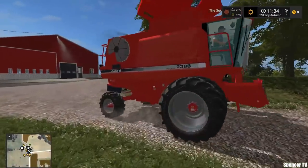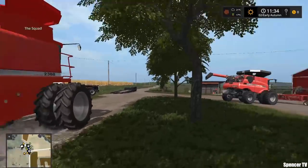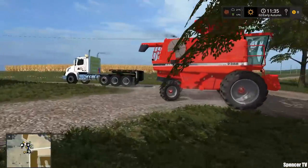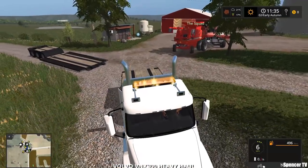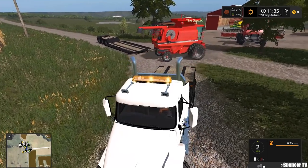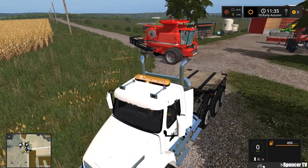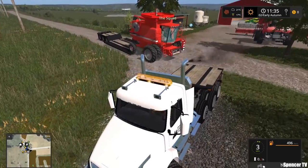All right, guys. Look at that step up, guys. He's really stepping up his game. That old Case 2388 to now the 8120. Oh, yeah. That looks really good. I'm sure he's happy that he got that. All right, I'm going to try and get out of his way. Let's see if he has okay times backing up. Okay, it looks like he does. Oh, he kind of over... He needs to straighten out. There he goes. All right, all right. Perfect. And then once he backs up, he should be good there.